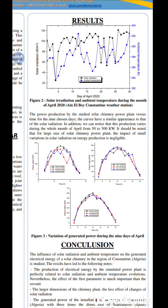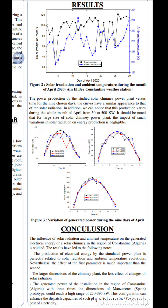The curve has a similar shape to that of the solar radiation. In addition, we can note that the production varies during the whole morning of April from 50 to 500 kilowatts. It should be noted that with the large size of the chimney power plant, the impact of small variations in solar energy on production is negligible.